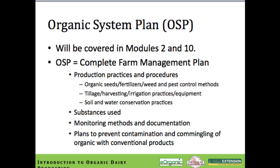Every certified farm or dairy has to develop what's called an organic system plan, or an OSP. The OSP is the complete farm management plan that clearly defines how each step of the production system takes place. And it includes things like your organic seed, fertilizer, weed and pest control methods, your tillage, your harvesting methods, irrigation practices, what equipment you use, your washout logs, soil and water conservation practices, what substances you use. It includes all your monitoring methods and the complete documentation of everything that you've done.